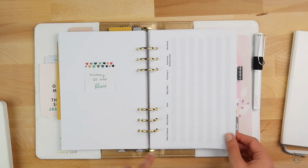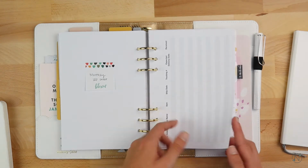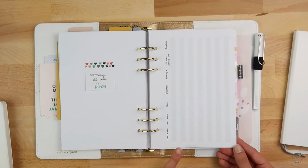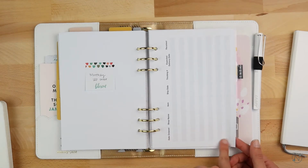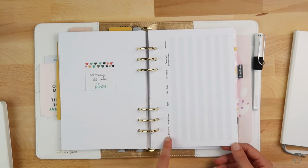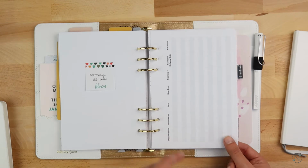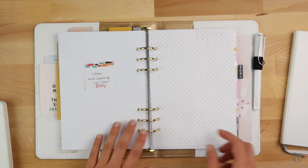Some sticky notes. This is a monthly tracker for October, and then maybe November, depending on how much will fit on here. These are just the products that I order, or the items that I order online, so I can keep track of where I ordered them from and if they've come and all of that, but I have not filled that out yet.